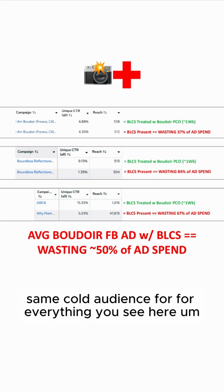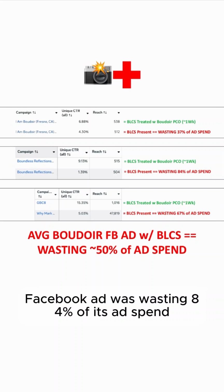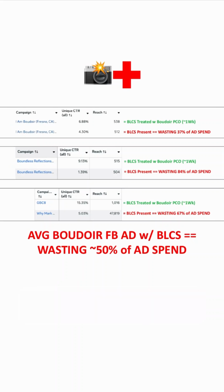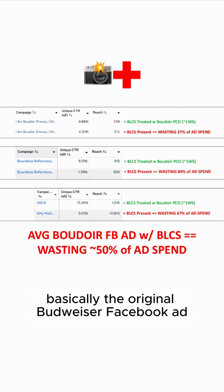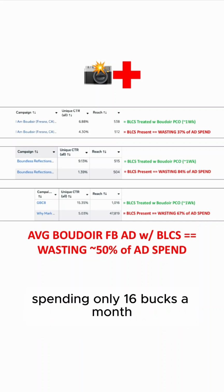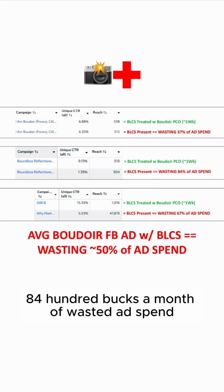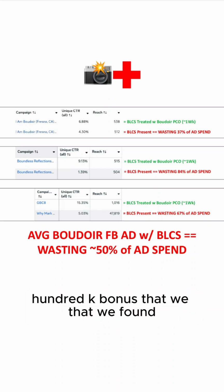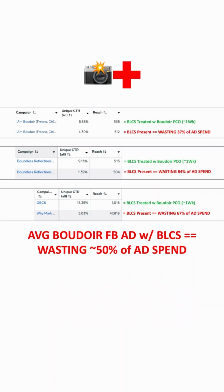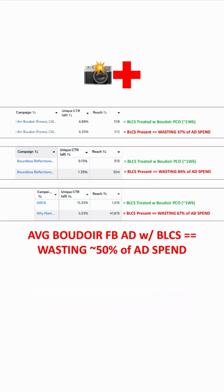It's the same city, same cold audience for everything you see here. And so we found out the original Boudoir Facebook ad was wasting 84% of its ad spend. Basically, the original Boudoir Facebook ad spent 10 grand a month. Instead of doing that, we can actually run the Boudoir PCO treated ad spending only $1,600 a month. So what are we doing here? Eliminating that $8,400 a month of wasted ad spend, pocketing that. That's like a 100K bonus per year that we found by not wasting that money and spending $1,600 a month with the new Boudoir PCO treated ad. We're getting our ad into the same number of women's brains as the original Boudoir Facebook ad spending 10 grand a month.